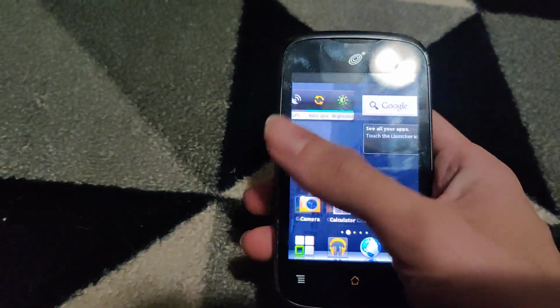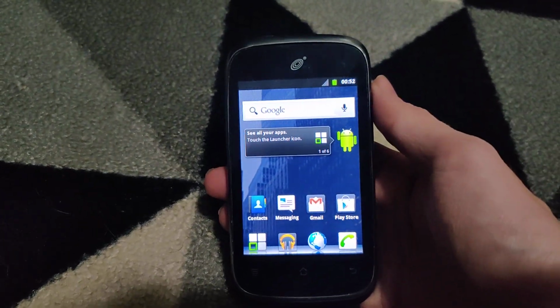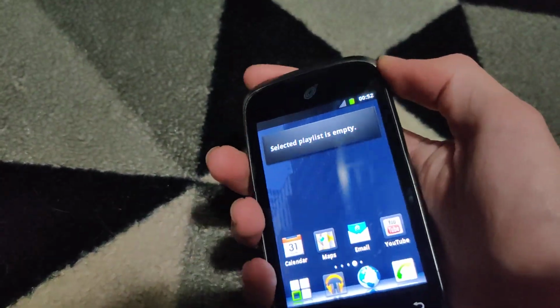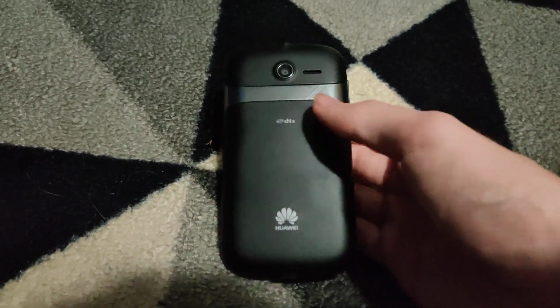Weird to find a TracFone in my AT&T bin, but I bet it's because the Target bin at the mall that has this AT&T is completely full. So people just think, you know what, I'm just putting my garbage in there, which is honestly completely fair. They don't want to just throw it out the wrong way. At least they put it in a recycling bin and all. Yeah, neat little thing. Tiny phone, that's for sure. What else is next? I guess I'll show this.